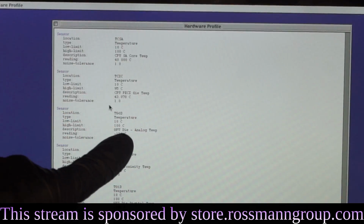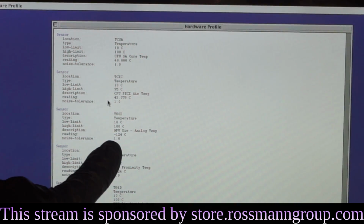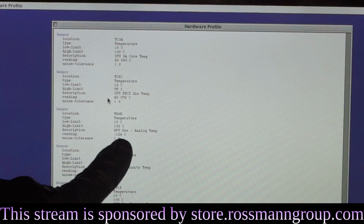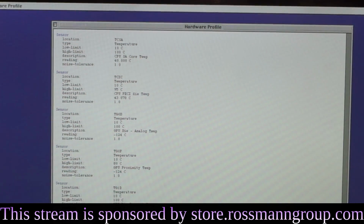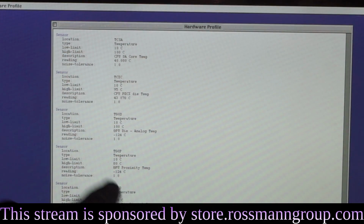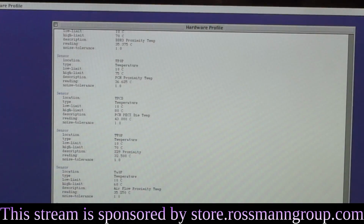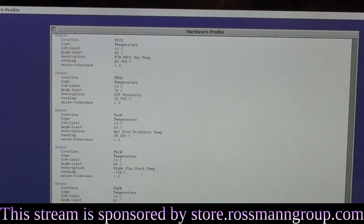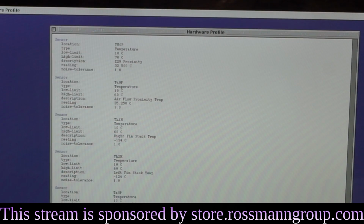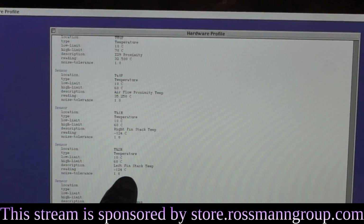Over here you see TG0D, GPU die analog temp, reading minus 124 Celsius. So that's a sensor that has obviously failed. GPU die digital temp, minus 124 Celsius. That is another sensor that has obviously failed. It says TH1H, right fin stack temperature, minus 124 Celsius, and left fin stack temp TH2H, minus 124 Celsius.